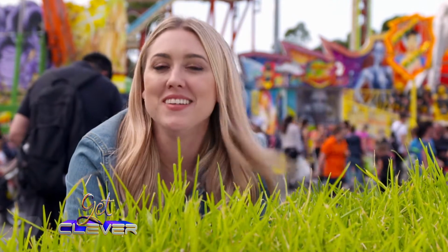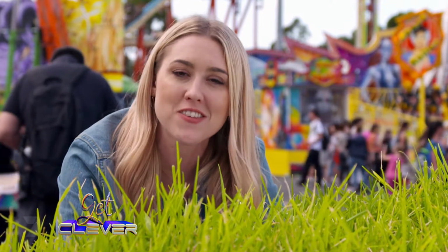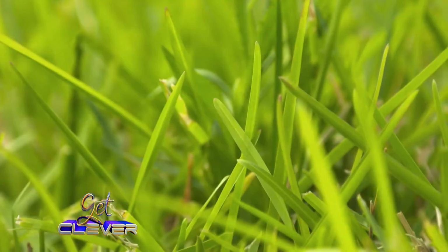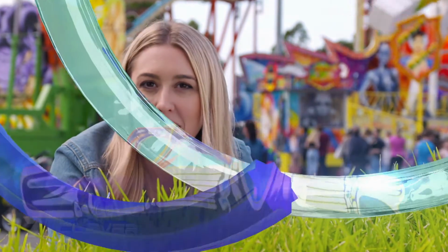It's not only humans that need sunlight to survive either. Plants do too, and they do this through a process called photosynthesis, where they take the energy from the light from the sun and convert it into a chemical to help the plants grow. So we know a bit about why humans and plants need light, but how does it work?